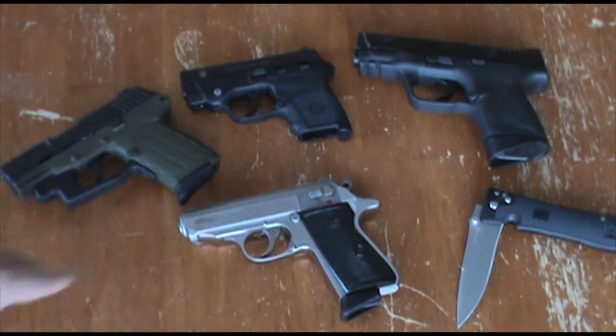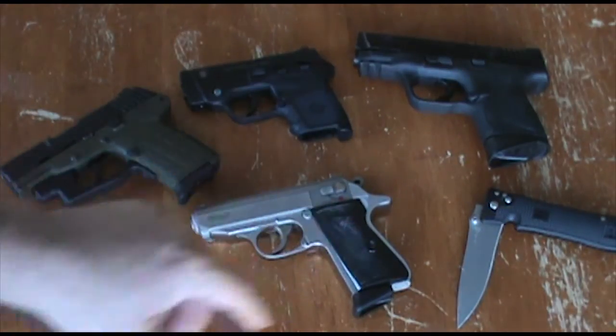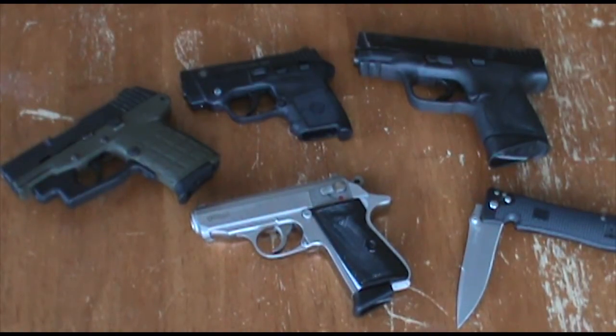When I became an officer, I didn't really know any better or care, and I carried this for about the first year and a half as my off-duty carry gun. I thought it worked great. It was all metal.